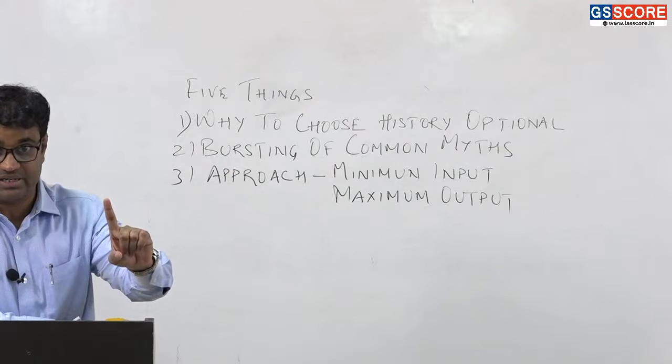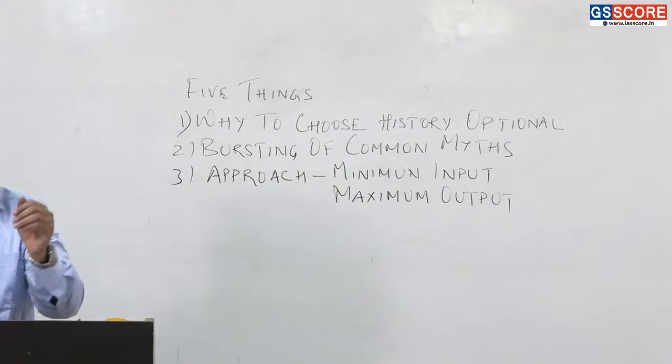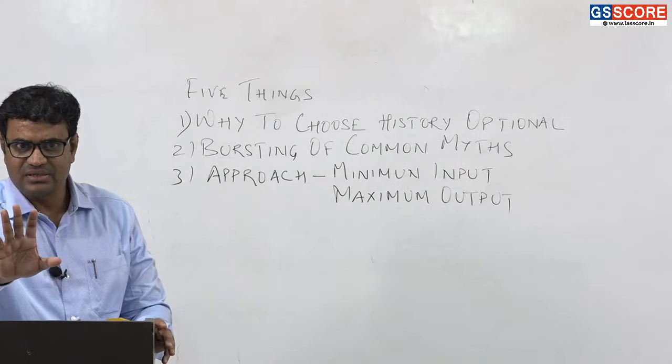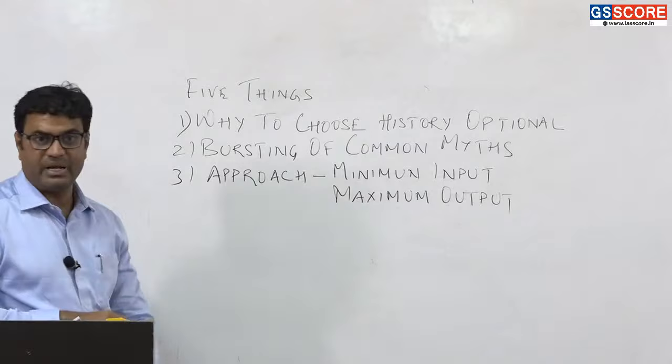So another thing is, first is syllabus. The syllabus basically defines our circumference within which we have to rotate for 4.5 months or 5 months. If we don't follow that circumference or daira, obviously, we won't be able to hit the targets, clear? We can become a teacher of history, but we won't be able to qualify the UPSC examination. That is not the purpose of giving the syllabus. So first of all, with minimum input, maximum output, we'll stick to our syllabus.